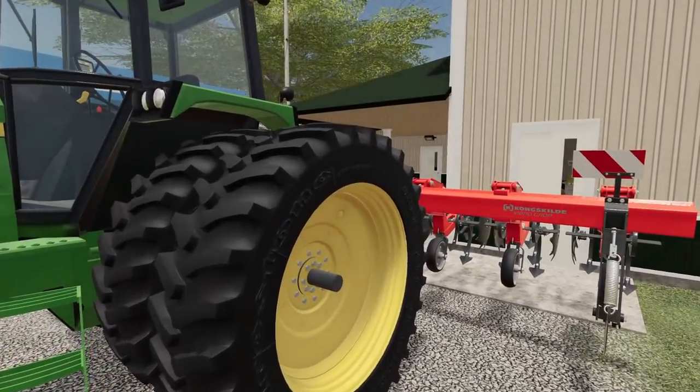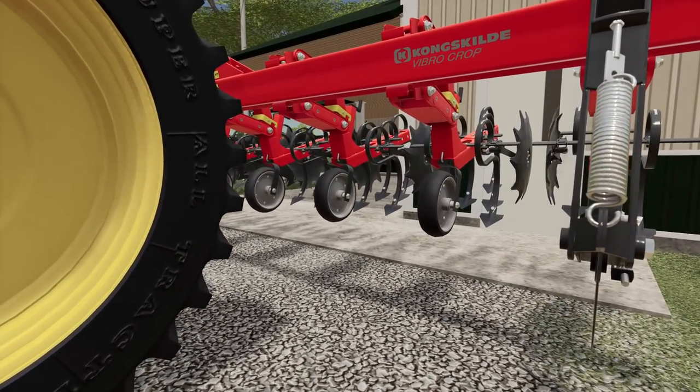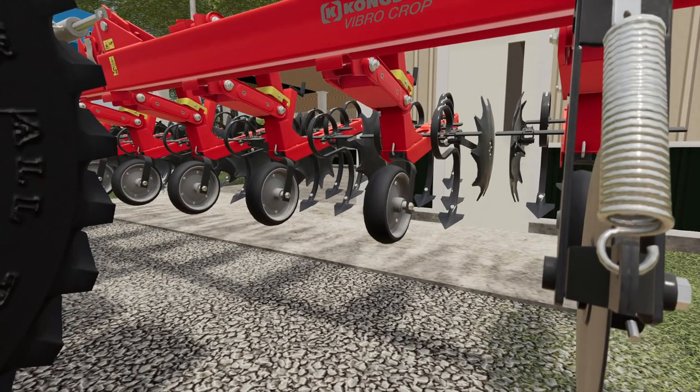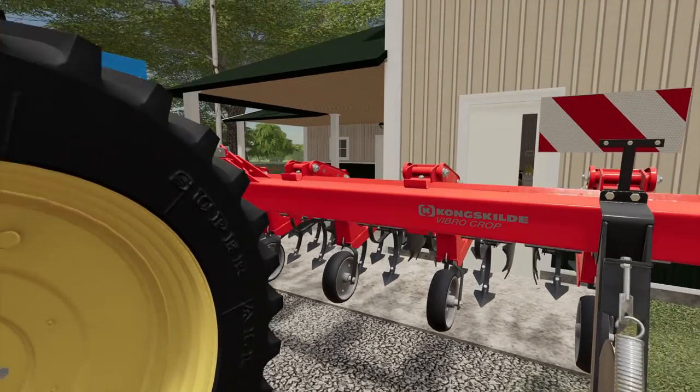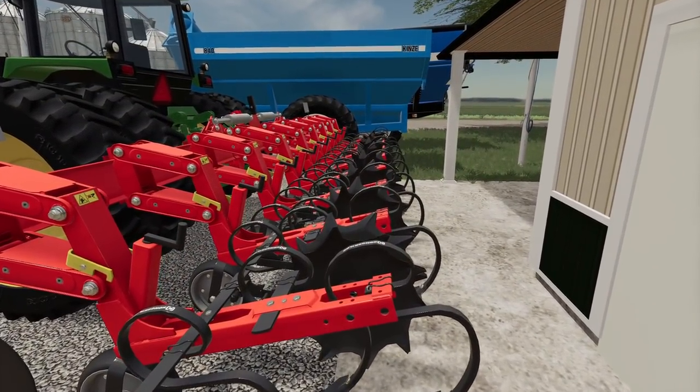I did hook up his row cultivator here. Man, that thing, when you're going through that, wow. That looks like it'll fling some dirt. Wow, and things are sharp.